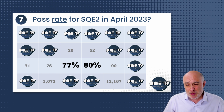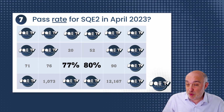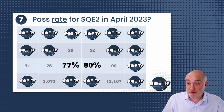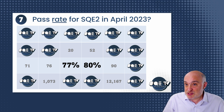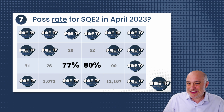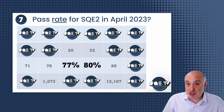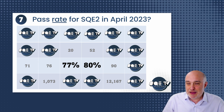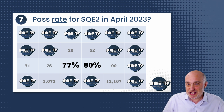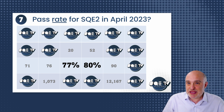Now you're probably thinking, well, why is the pass rate so high for SQE2 compared to SQE1, where in January 23 it was only 51% and most SQE1 pass rates tend to be somewhere in the low 50s? Why is that the case? Well, if you think about it, it's quite obvious, really. If you take SQE2, you must have passed SQE1, bar the 1 or 2 exceptions that there are. And that means you're going to have a much stronger cohort sitting SQE2, and therefore with that general greater overall strength, you're going to get a higher pass rate. Question number 8.